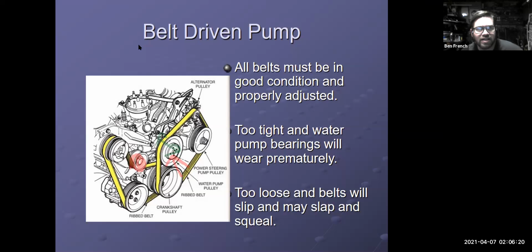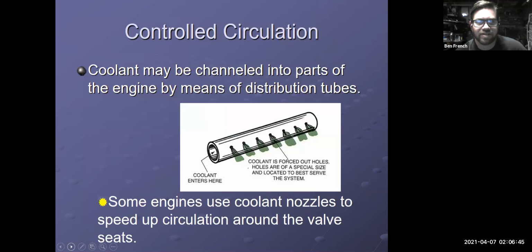Those are all signs of problems, or at least potential problems, that you want to address before they become major problems. Remember, if your cooling system fails and the engine is allowed to get too hot, the oil will start to break down and you're going to have major engine failure. That could range from a blown head gasket to bearings that seized up, or any number of things. All of that stuff's going to be expensive.